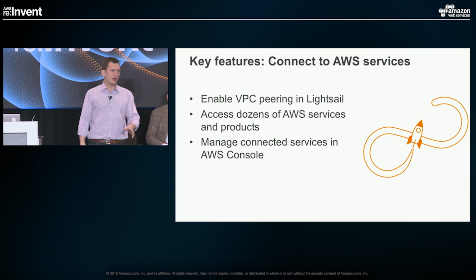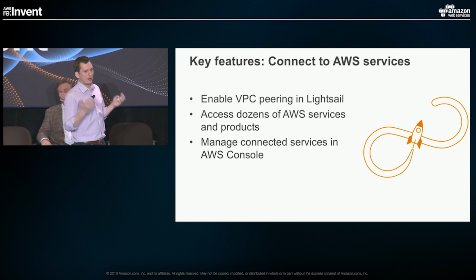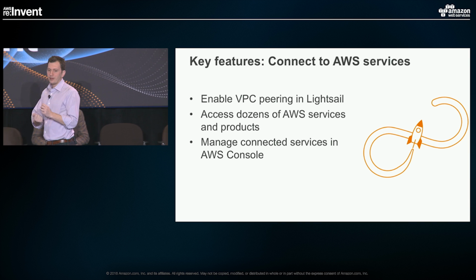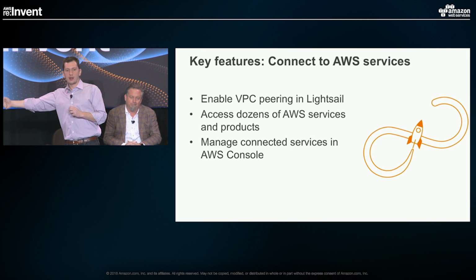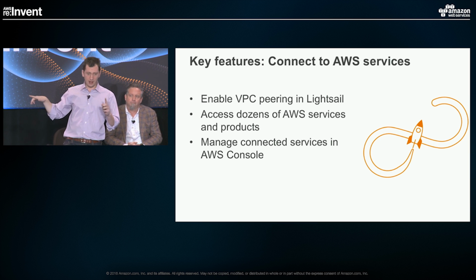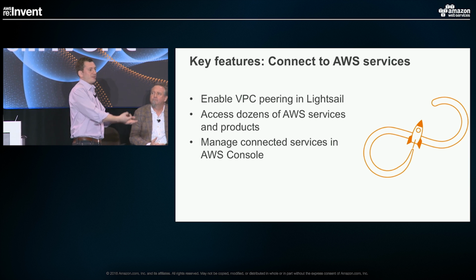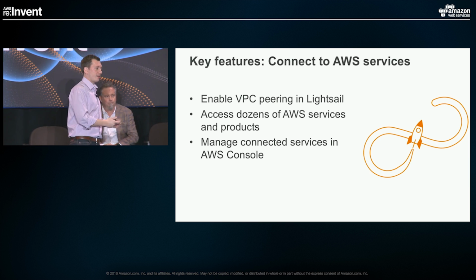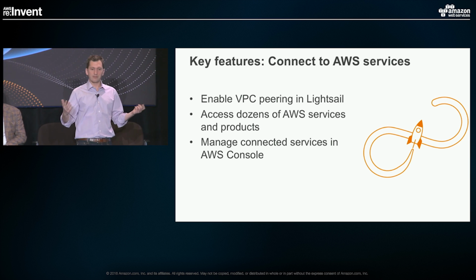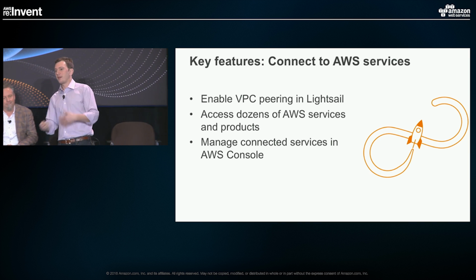Finally, I want to say a word about that connection to other AWS services that we talked about. Within Lightsail, with one click, we will take care of setting up your VPC peering. We will peer your underlying Lightsail VPC with your default AWS VPC. And that allows you to privately, so without going out to the internet, freely across VPCs and securely connect to anything else that you've built on AWS, things like an RDS database. If you have an RDS database today, you can peer your VPCs and point your Lightsail instance to that database, and you're done. And of course, there's a lot more than databases that's available with VPC endpoints, et cetera, et cetera.